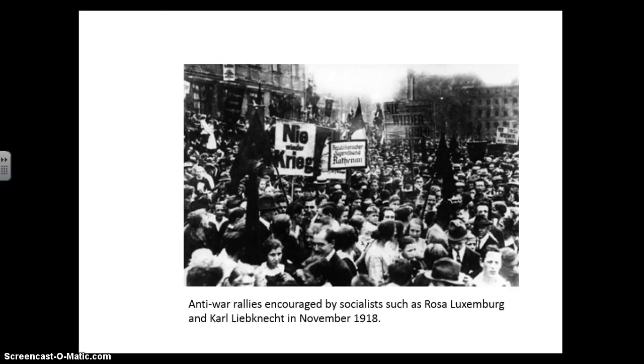And we can see here, November 1918 in Berlin, anti-war rallies, certainly encouraged by socialists like Rosa Luxemburg and Karl Liebknecht. These guys were very much the more radical socialists. And while it's the more conservative socialists that seize control of the government, the radical socialists are pushing for more. Remember that the Russian Revolution has taken place, the Bolshevik Revolution in Russia, and the more radical socialists in Germany are pushing for the same kind of revolutionary attitudes to shift the government even further in Germany.